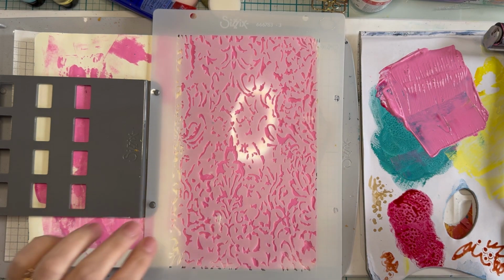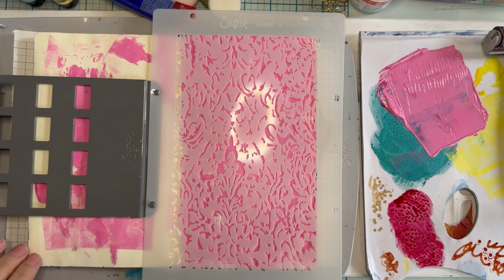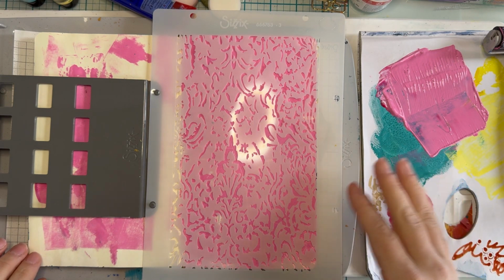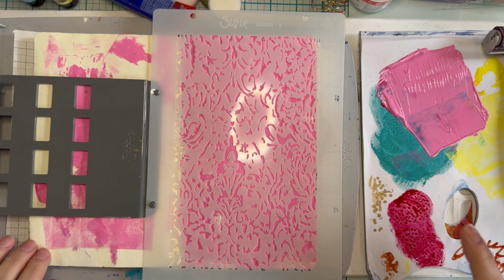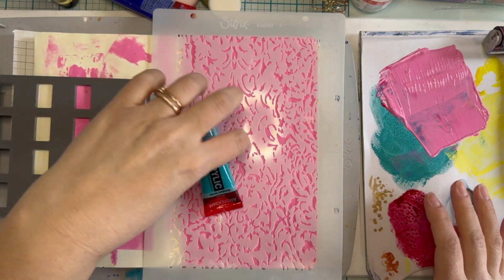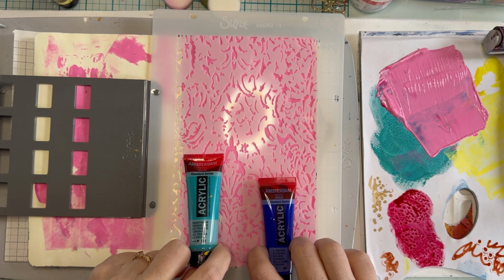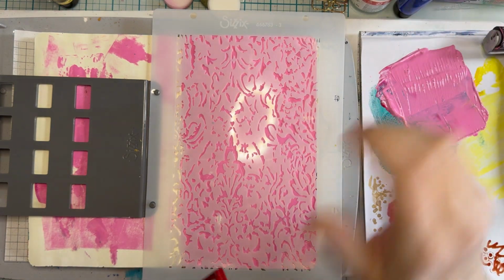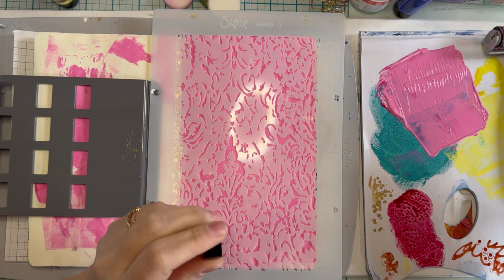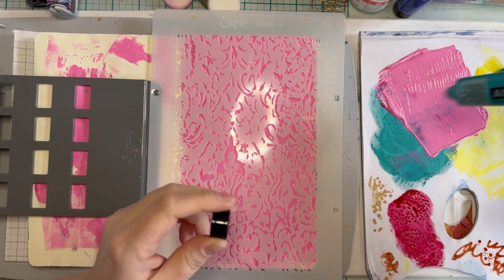So now what color do I want to put on here? Excuse me, I think we are going light to dark. So I've got pink down, and then I think I want turquoise, and then I want a darker blue. I think. Anyway, let's just see how that goes. So we'll go with turquoise next. Put some over here. This is turquoise blue.